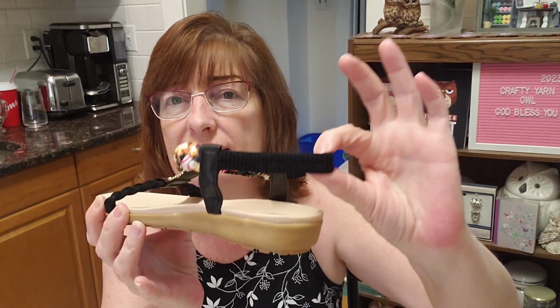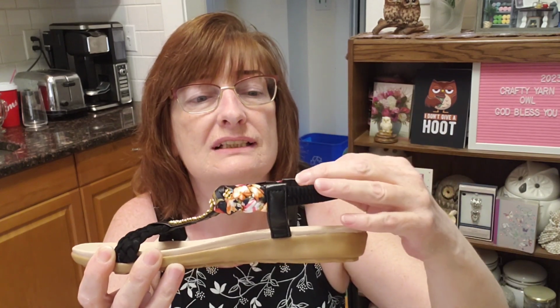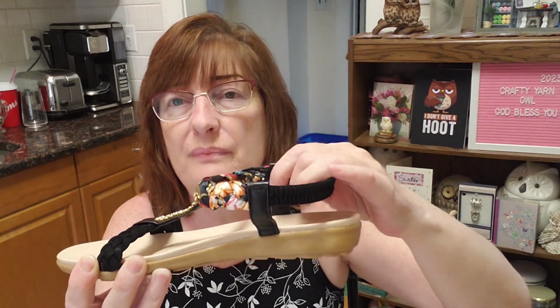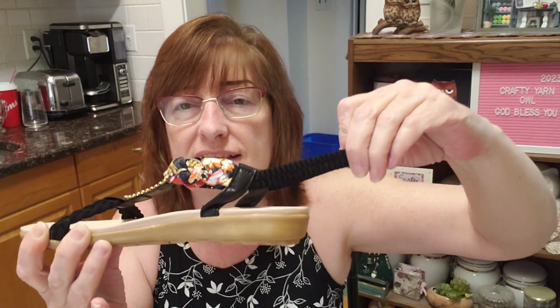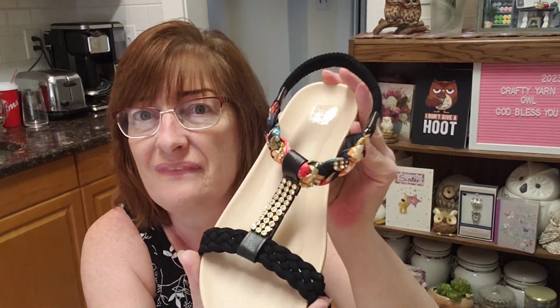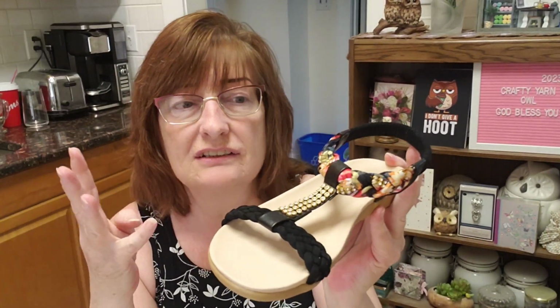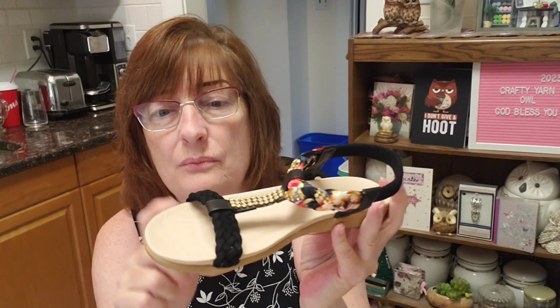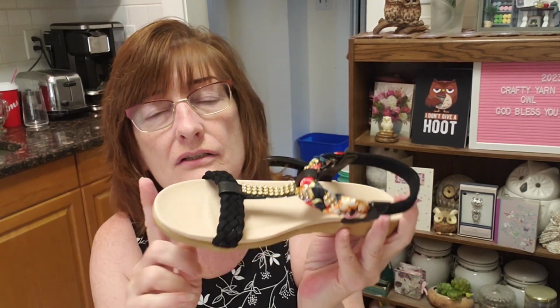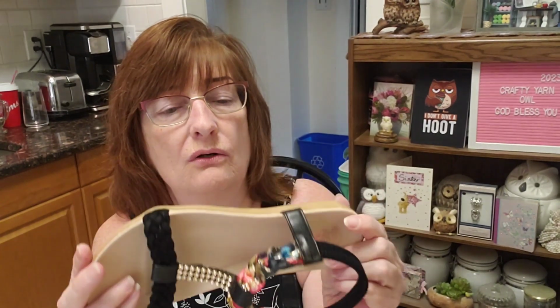And I also wanted the, you know, strap around the back of the ankle, which is what these are. They don't have a buckle. It's just elastic. So, yeah. They had different colors. They had four different colors. So this is black. I'll put the link to this shoe down below.